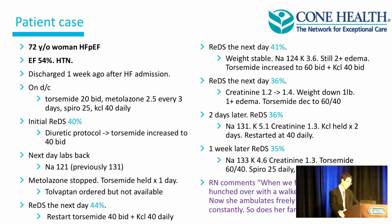So we stopped the metolazone, we held her torsemide, we thought we'll be really smart, we'll order tolvaptan, right? We'll really fix this. Well, rural North Carolina doesn't have tolvaptan anywhere close, and our pharmacist refused to drive to the patient's house with a $250 pill. So we couldn't get tolvaptan, so we'd held the torsemide, and now the REDS the next day is 44%, right? So we're like, okay, what do we do now?